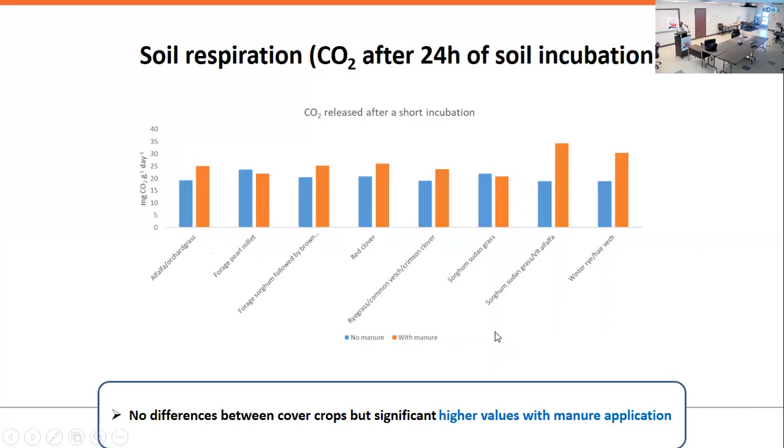We analyzed the soil respiration, which reflects the metabolic activity of the soil microbial biomass. And we saw significant increases of carbon dioxide after incubation with manure application.